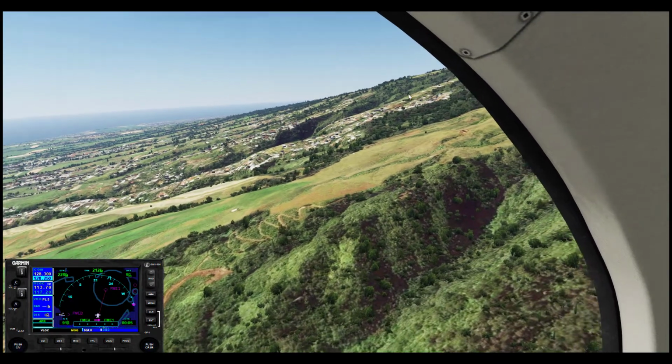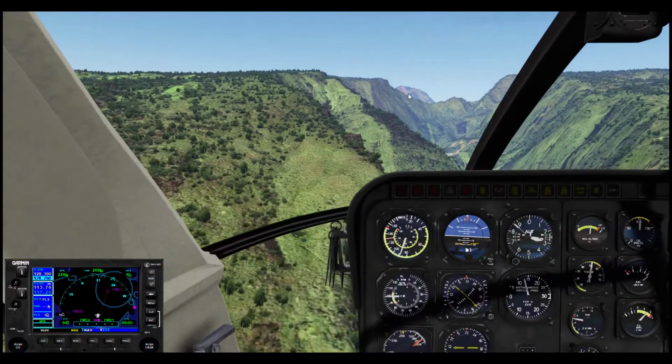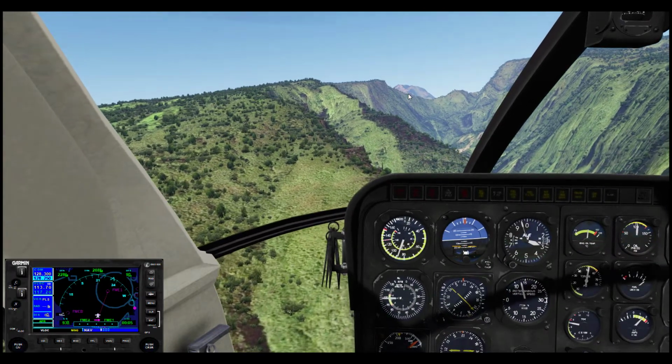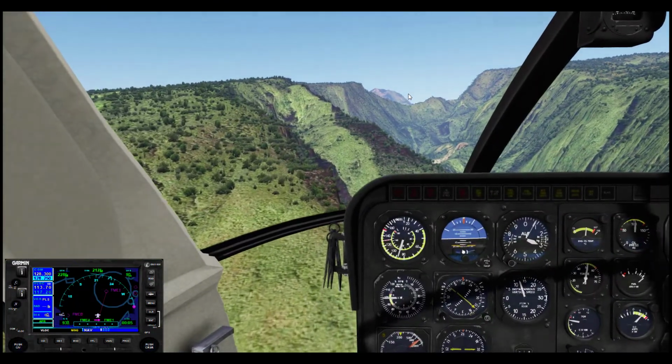Absolutely beautiful. I mean, I'm on the verge of saying that this is photoreal. I have to look in the specs and see that it actually is, but even if it isn't, it's really good. And then the shrubbery, as you can see on the mountainsides, just really helps this look realistic.